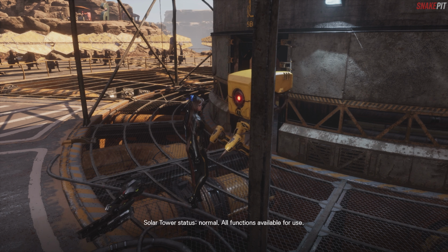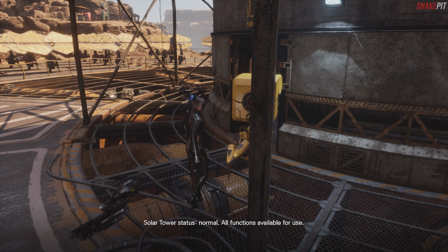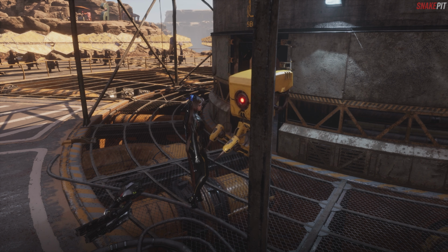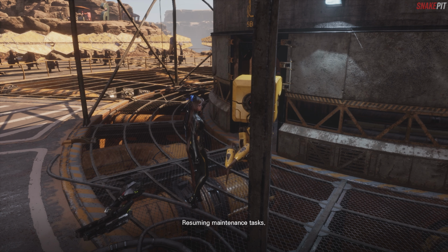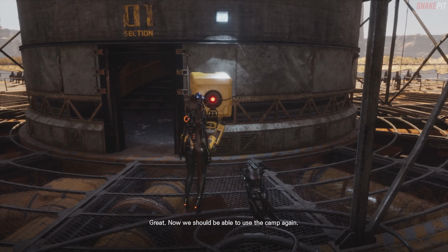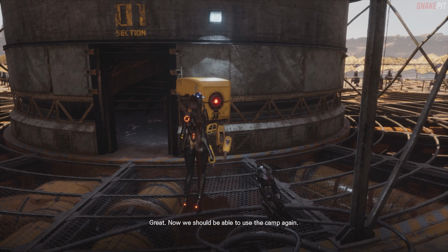Solar Tower. Status normal. All functions available for use. Resuming maintenance tasks.